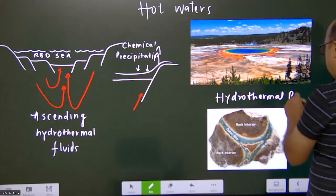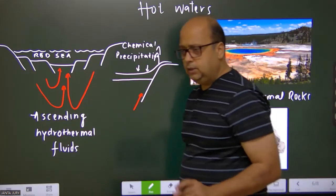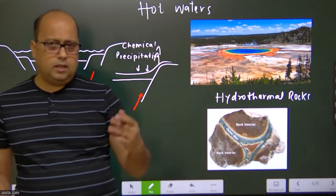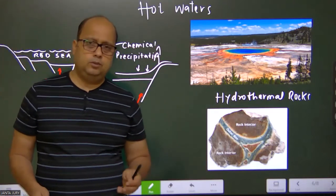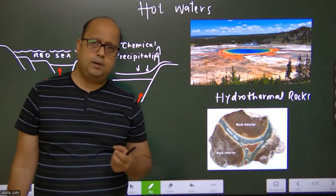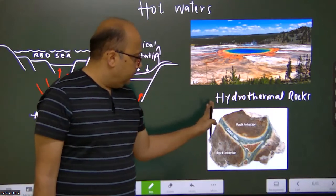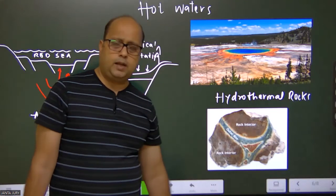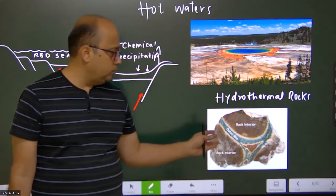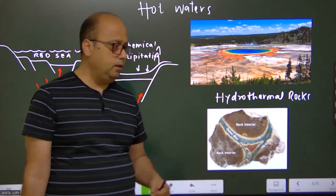Just want to add one piece of information: some geologists keep this type of rocks separate from the basic three categories of rocks. Normally, as we know, rocks are classified as igneous, sedimentary, and metamorphic. In some classifications, they consider hydrothermal rocks a fourth category, because here the rocks form directly from liquid; the source is the liquid.